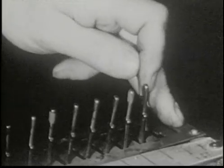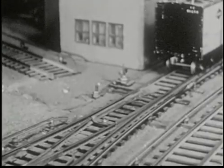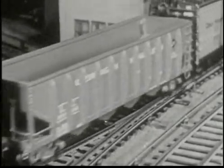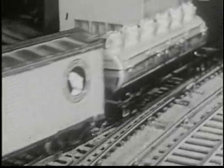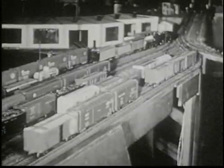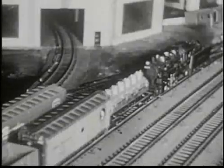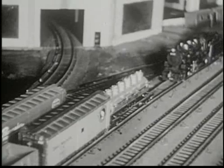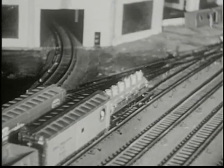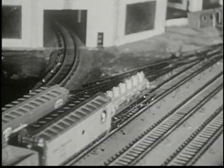Now watch some tricky switching. Let her roll. There, that does it. Oh, not quite. Seems to be something missing. What could it be? Mr. Lockwood seems to know.